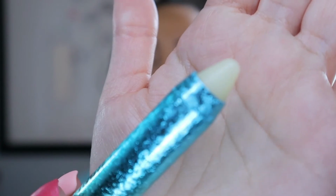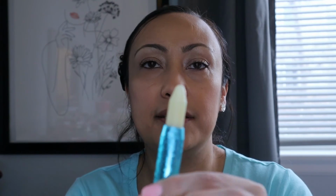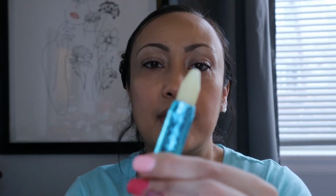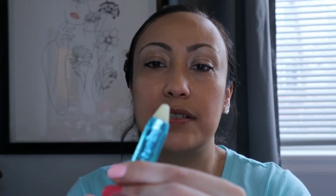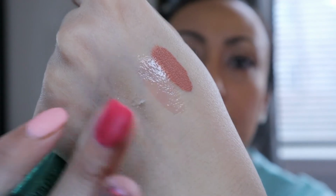All right, so here's what this looks like, and it is a scrub. This is going to be the first time I've tried their scrub, and it does have this little twist, so let's go ahead and twist up, see how much product is in there. Oh yeah, I'd say a decent amount there. And let's see what that looks like on the skin. So of course, no color, but you can see that there is a scrub here. Oh yeah, definitely got that normal lip scrub. So let me put it on the lips and see.